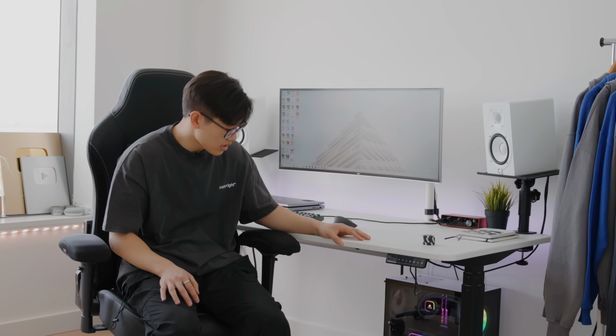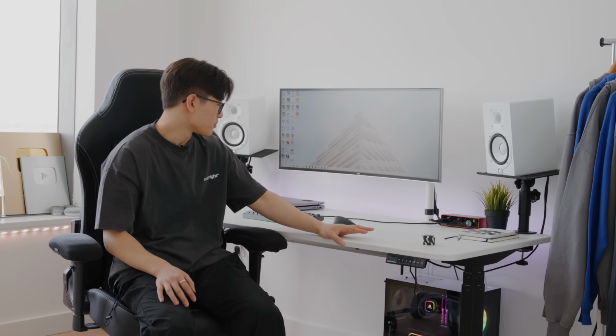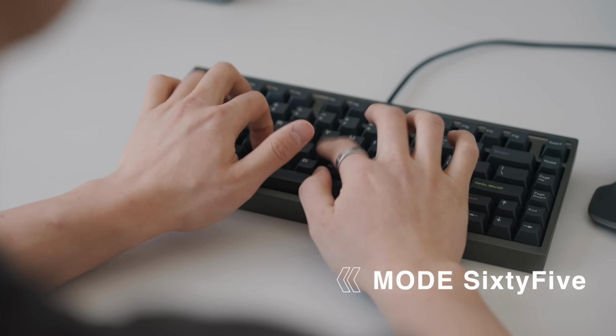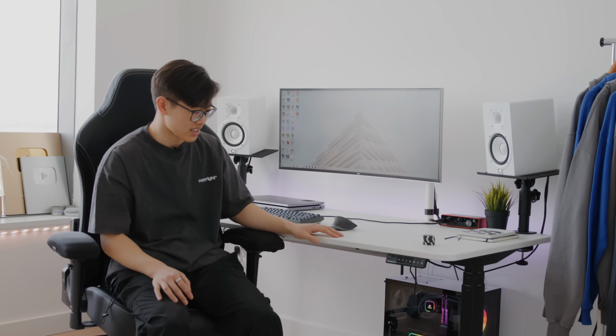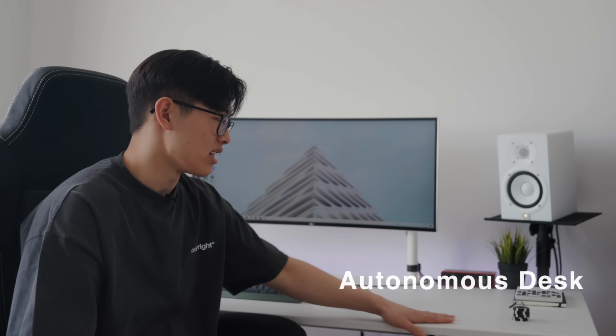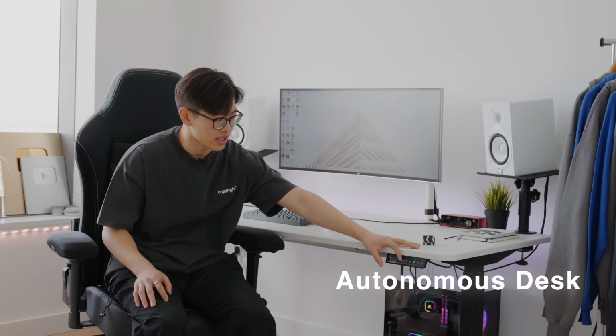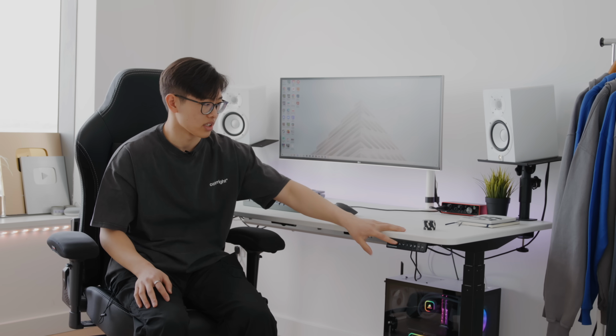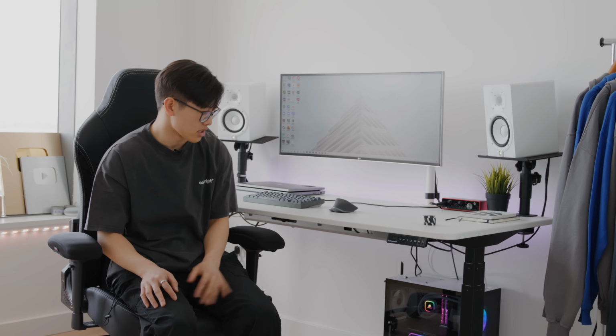Okay, so tech side of things, there's a lot of things here. My new Mode keyboard that Justin got me. But definitely in line with the white black aesthetic is, first of all, the desk. It's an Autonomous desk, I think Autonomous Wide. Has all these custom settings, so if I want to raise the desk here, let's press that, it'll go to my custom setting, which is nice.